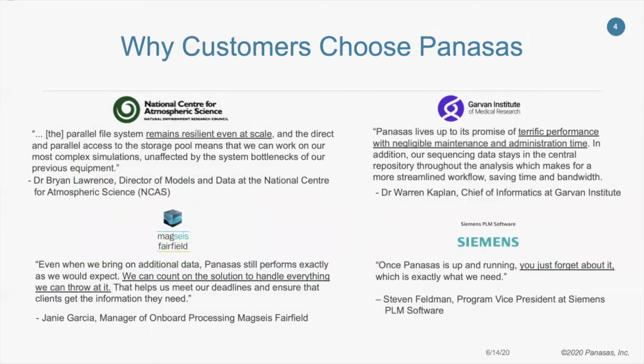Here are some common Panasas customer experiences. Remains resilient even at scale. Terrific performance with negligible maintenance and administration time. The solution handles everything we can throw at it, and once Panasas is up and running, you just forget about it. No other parallel file system can show this kind of customer delight with their products.